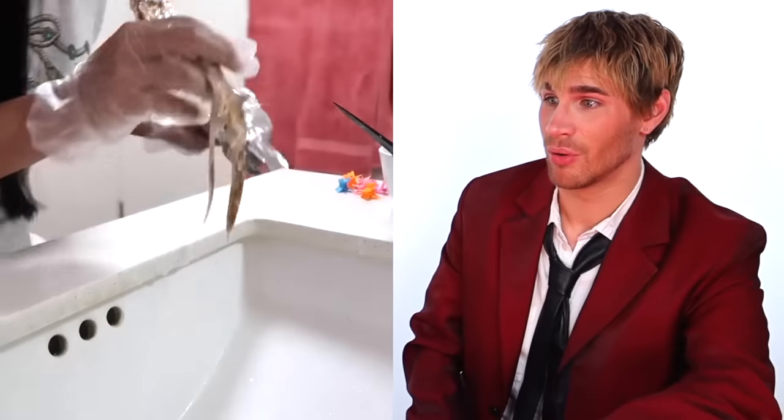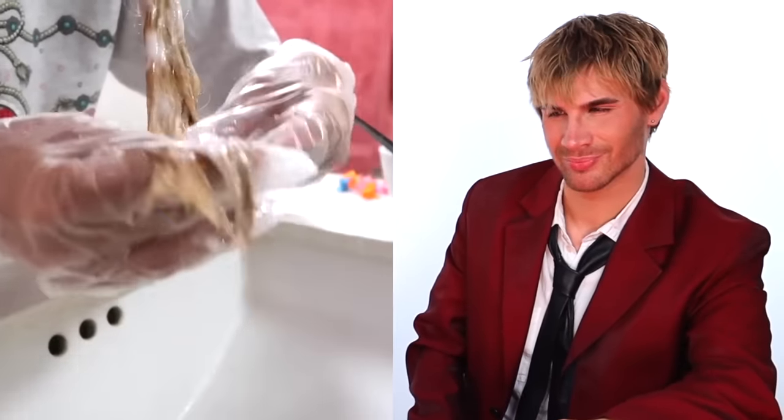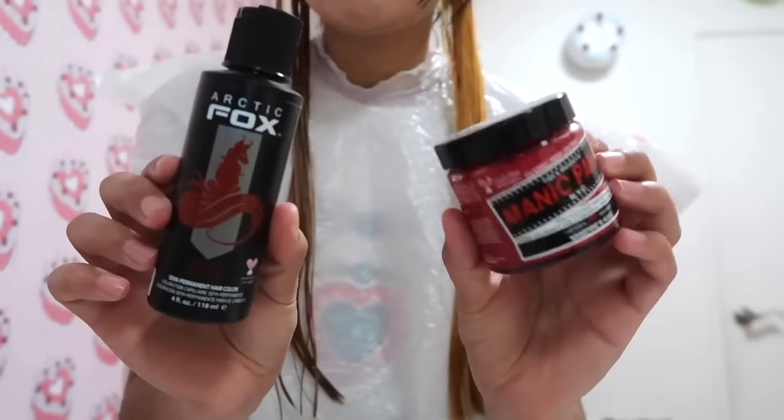Holy sh**. No, look, it still looks like it has little black parts, or is it just because it's bunched up together? Did you hear that? She has little black spots. We been knew that was gonna happen. This one looks a little bit darker and more burgundy, where this one just seems like more of an eccentric red. The final step, we are putting on the red color.